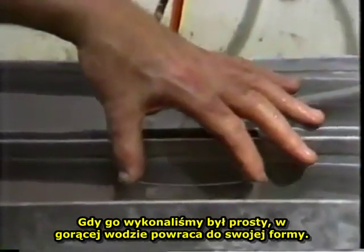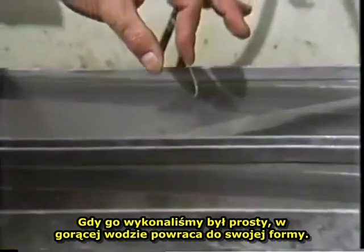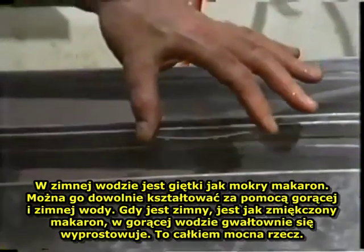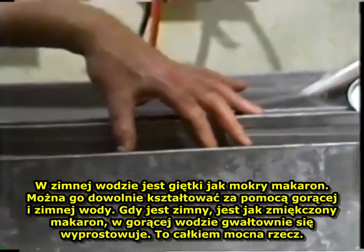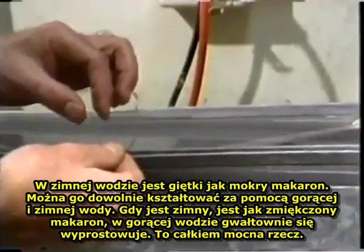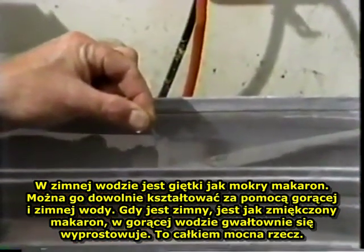If you make this piece of wire so it's straight when you made it, then when it's hot, it wants to straighten out. When it's cold, it's just as floppy as a wet noodle. If you take one of these things and put it in hot and cold water and feel it in your hand, it's like a wet noodle when it's cold. When it's hot, it straightens out very suddenly.